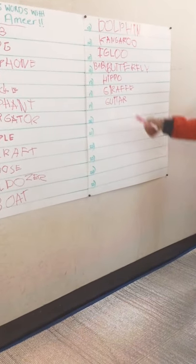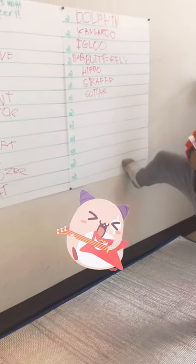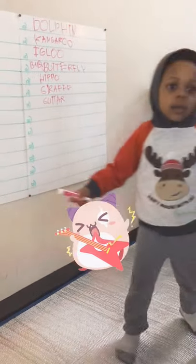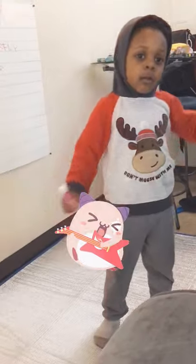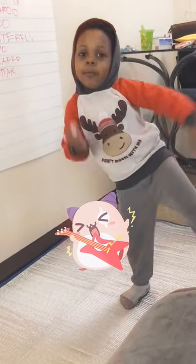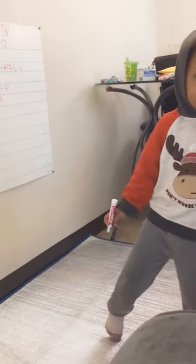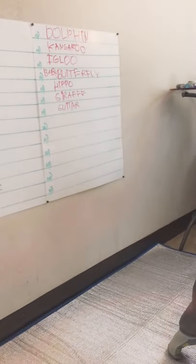G-U-I-T-A-R. Guitar. They are uppercase. What is a guitar? Uppercase. But what is a guitar? A guitar means playing music, but rock and roll, man. Is it an instrument? Yep. Okay. All right, number 20.